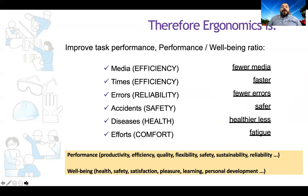Therefore, we can say that ergonomics is the improved task performance in terms of efficiency, fewer mistakes, faster, fewer errors, safer, healthier, and with no or very little fatigue.